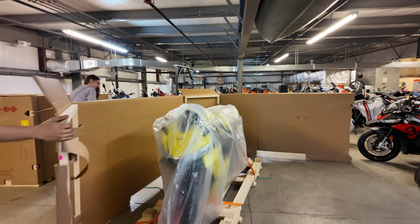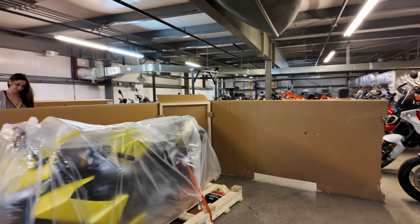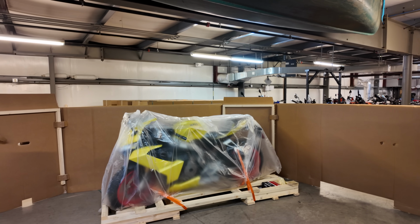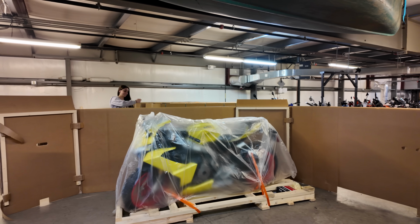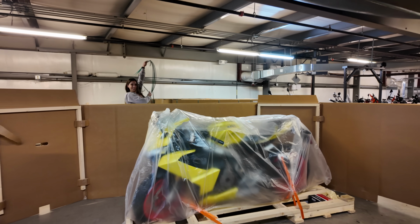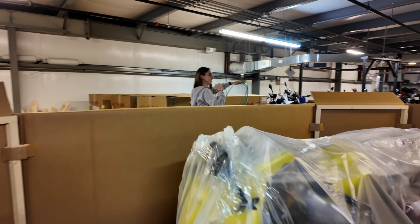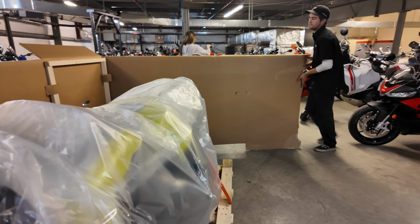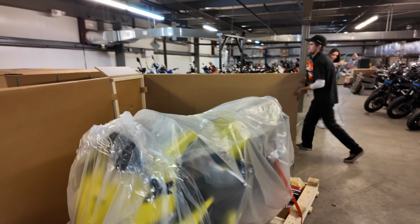Look at this. Just like that. He has it. Oh man, I actually love this color. That is badass. So I'm curious to see how this all, yeah, the mirrors are already on it. They must fold up. That's crazy.